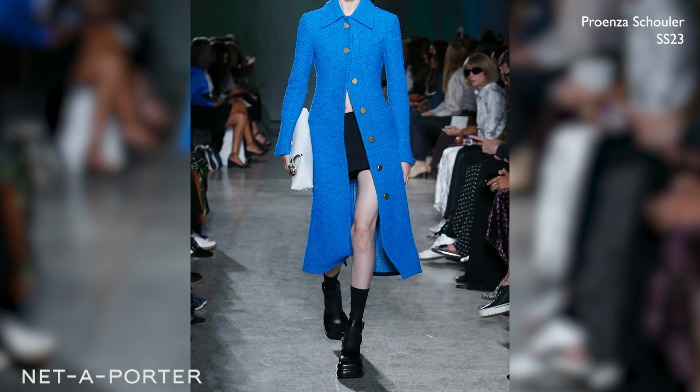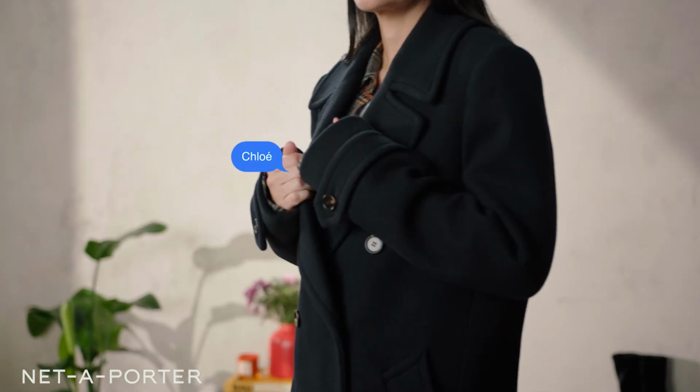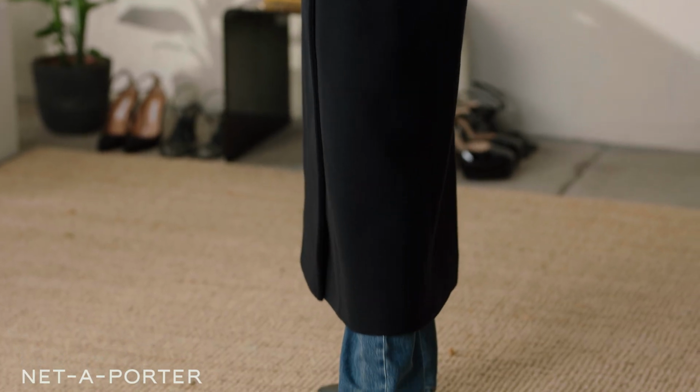You might not think that coats are very summer appropriate, but designers have finally got on board with buy now, wear now, because Spring-Summer 23 will actually be launching in March. And for most of us, sadly, it's not that warm then. I've just chosen to wear this amazing coat by Chloe. Now this comes to just above the ankle on me, which you might not think is maxi, but anything I think below the knee counts as a maxi coat.